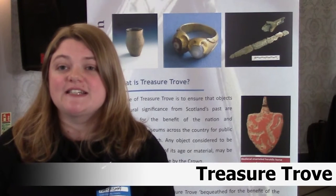Treasure Trove is a system which ensures that archaeological objects of cultural significance are protected for the benefit of the nation and museums across Scotland. So in Scotland we consider artefacts to be national property, and so it means that these objects don't languish in private collections but are available for everyone. The Treasure Trove unit is based in the National Museum of Scotland.